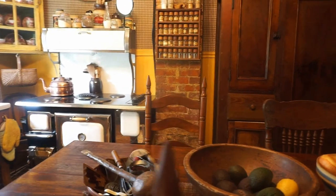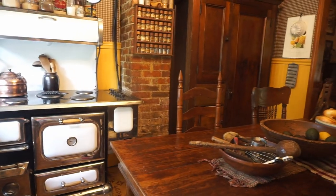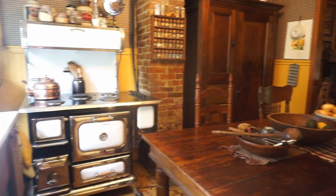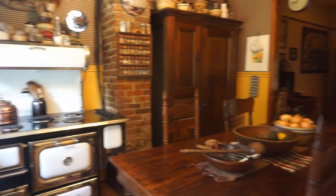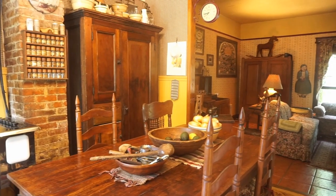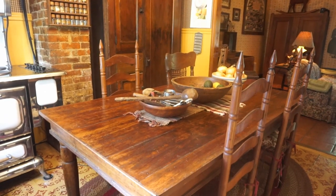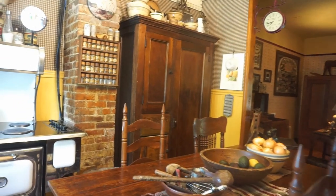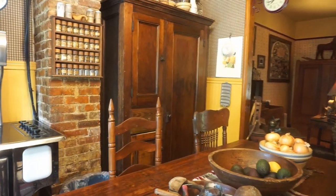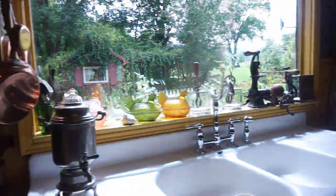And we've actually turned this into two different rooms because we pulled out a wall, making this more of a keeping room than a kitchen. So we've got the kitchen section and over there a living area, which is really where we spend most of our time, especially in the winter. So everything you see as far as cabinets and utilities would not have been here.